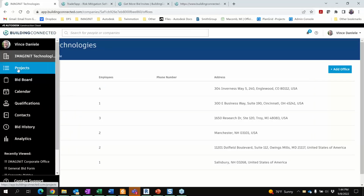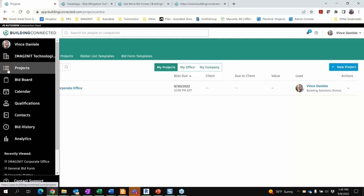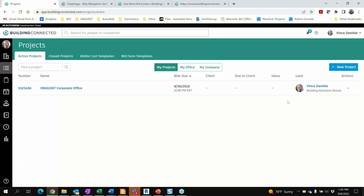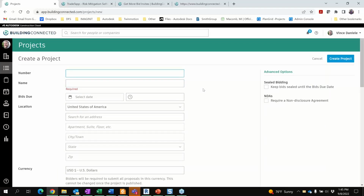Going through the actual projects within Building Connected Pro. From a general contractor perspective, if I am going to create a project here and invite people to bid on it, it's a really simple setup initially. Under projects, we just go into new project, enter in our project number and the name of the project. So I can do this live.